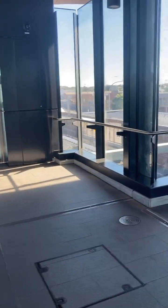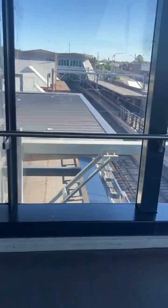Anyway, this wraps up Sydenham Station, the first metro stop on the new city section of the M1 line.